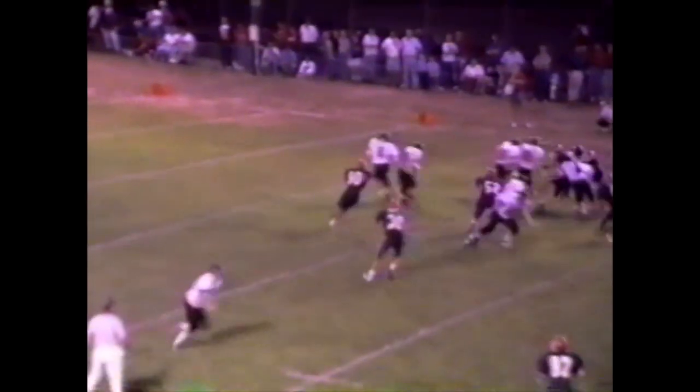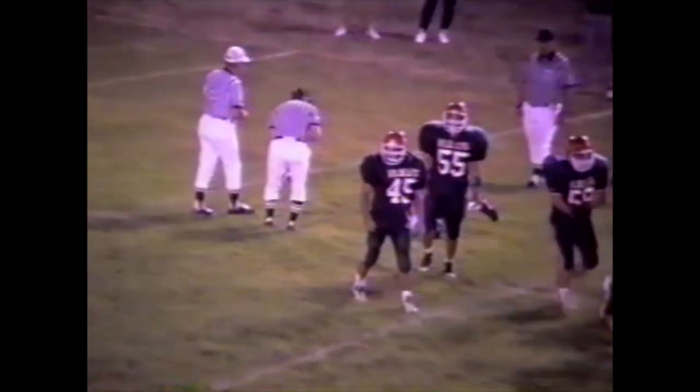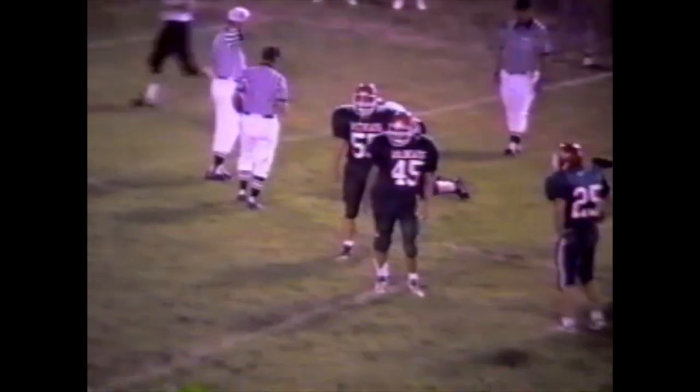Kip takes the snap. He hands it off to Daren Milner. Not much for Daren, about a yard is all. So it's going to be 3rd and 8 at the 22. So the first 2 plays out of the box, not much shaking there for the Mules, and there is a Mule shaking up on the play. It is Daren Milner. He gets up slowly, but we'll go back to the huddle.